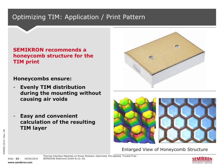And the fact that we apply a honeycomb structure instead of an even layer has two advantages. The first one is that the thin material easily distributes in the moment when the module is mounted to the heatsink. So in this moment, when the module surface with the thin layer touches the heatsink, excess air can easily flow out through the channels of the honeycombs. And the second point is that we have a very easy and convenient calculation of the resulting thermal interface material layer.